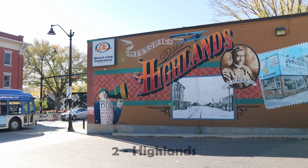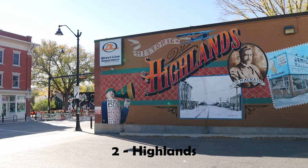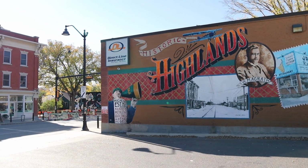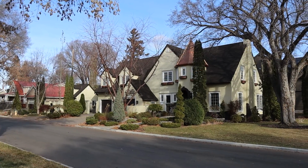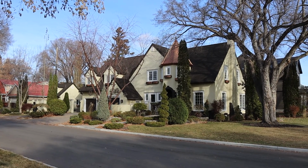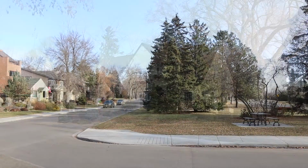At number 2 is the neighborhood of Highlands. This is one of my favorite neighborhoods in the city. It's fairly central, but it's not quite part of the central core. It's just to the northeast of the downtown area. This is an older neighborhood of the city. It's very green, it has large trees and beautiful park space.